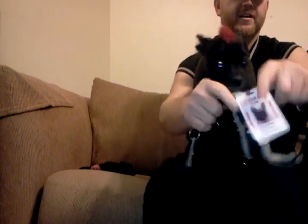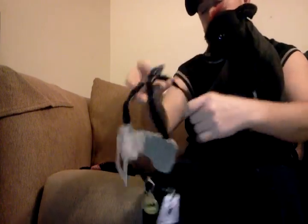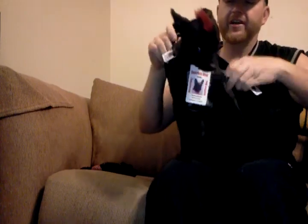In comparison, this is the Easy Rider harness. It's much different. Padding makes a big difference with helping to hold on to the dog. I highly recommend it. It's a harness, so it's easy to put on. No fighting once they learn it.